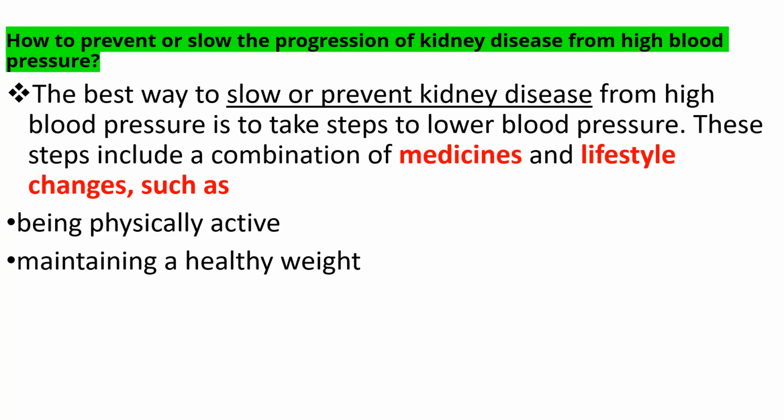So maintaining your weight is also another lifestyle change which you can make in order to reduce the blood pressure that is associated with kidney disease. With this, all the health problems can also decrease.